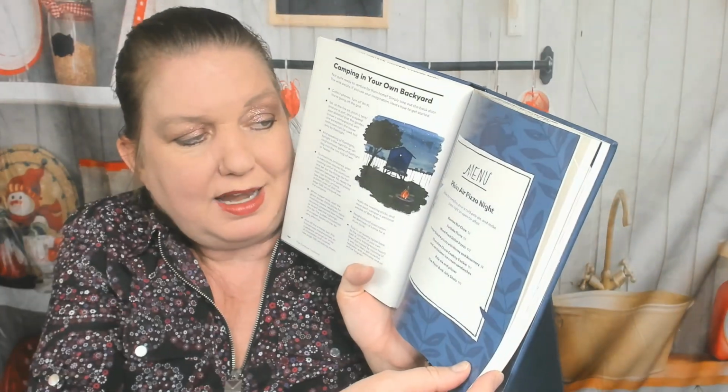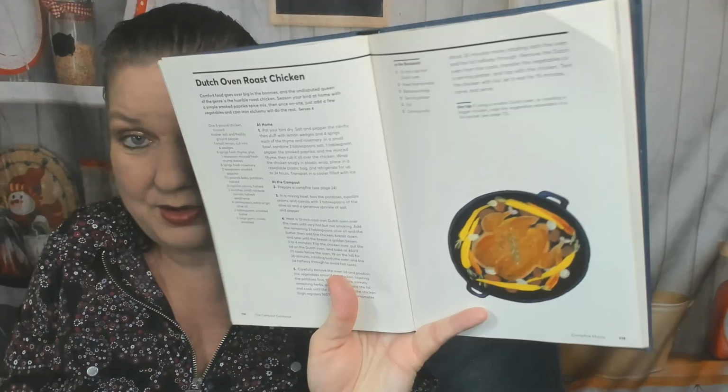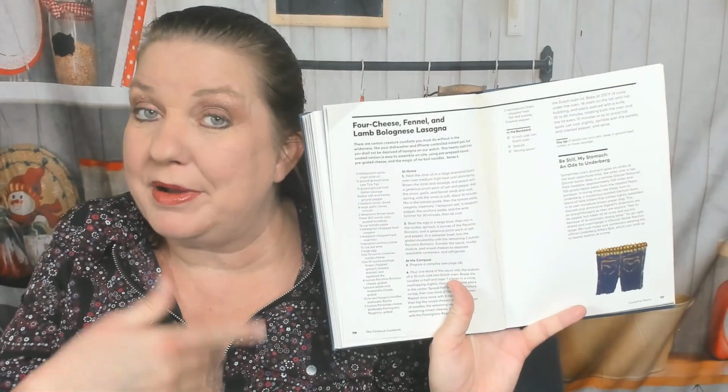Chorizo skillet nachos. Here's a menu for a plein air pizza night. By plein they mean outdoors, fresh, etc. Spicy chuck wagon chili and chili 5 ways. You can't go camping without making chili at least twice, right? Dutch oven roast chicken with another bent page. Here's the cute illustration of it. This is adorable. 4 cheese fennel and lamb bolognese lasagna. That sounds a little complicated for camping, but if you're cooking in your backyard and you can get all the ingredients out of your fridge, that's much easier.